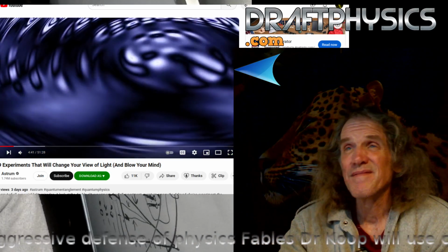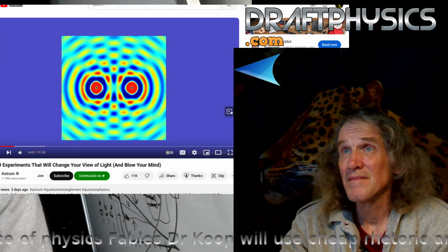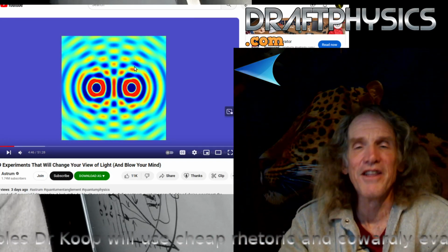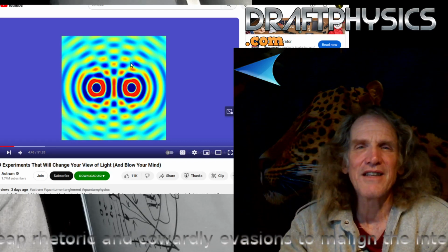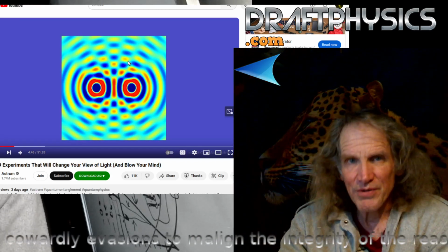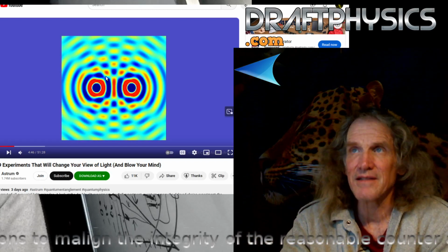Because waves tend to expand in a circle, two waves next to each other will start to both construct. But a single wave won't interfere with itself. So again, the single source won't create any of this pattern. A single slit drawn with water waves will not produce any fringe pattern. So it's just, again, nonsense.